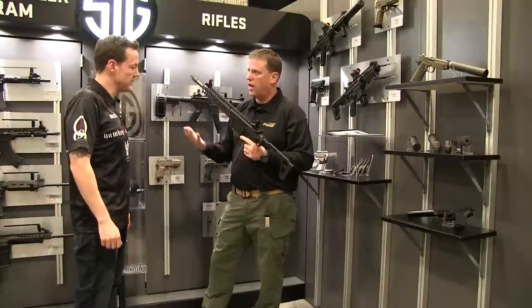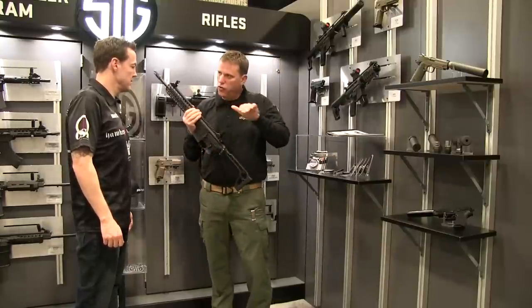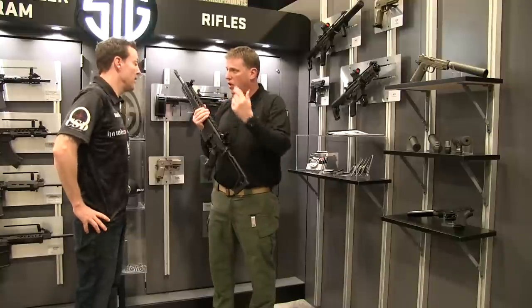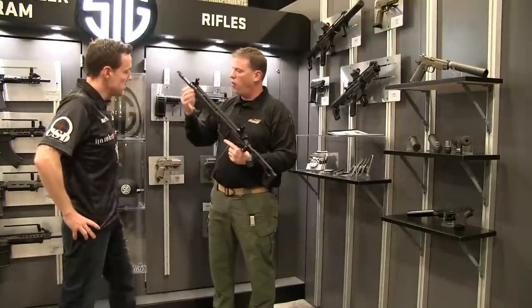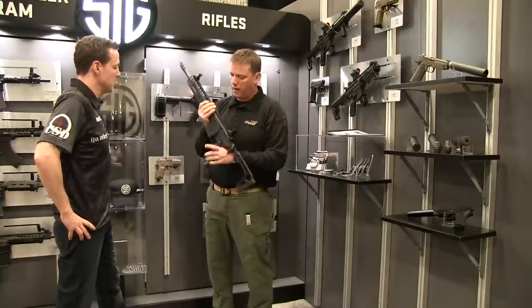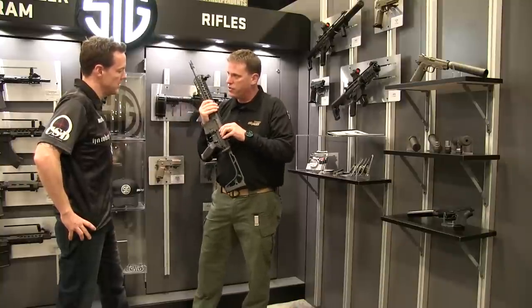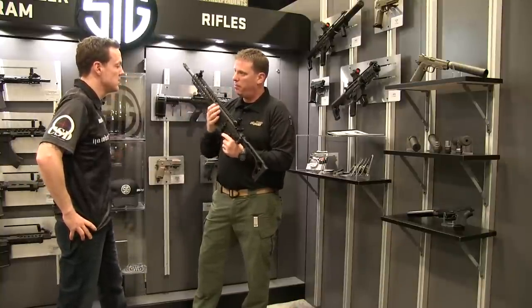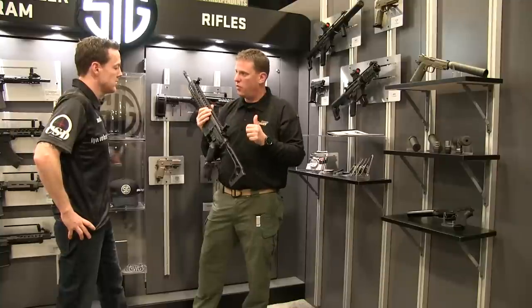Modularity is kind of the new direction that we're moving into at Sig, in a lot of our lines. We'll talk about something else later. So the fore end comes off of this and you put whatever you want on it, as well as the barrel swap out. Obviously, the upper portion of this is the serialized part. So you can swap out the lowers and swap out the barrels, and change this into whatever you want.